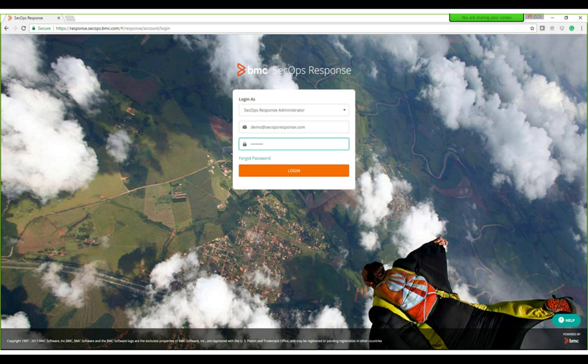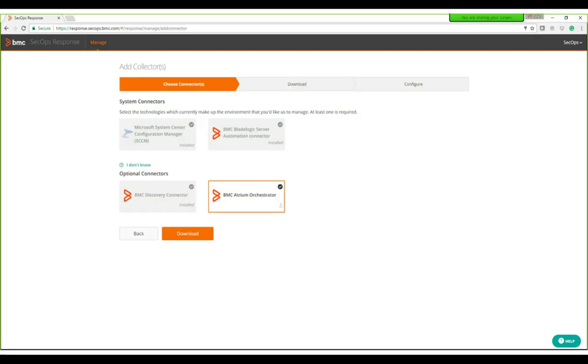One of the ways that the SecOps Response product really helps out is it connects to the remediation engines and the discovery engines and the automation engines that you may already have in your environment, be that BladeLogic Server Automation, Microsoft System Center, and also using BMC Discovery and BMC Atrium Orchestrator to reach into your environment, both for remediation and also to discover the servers in your environment.